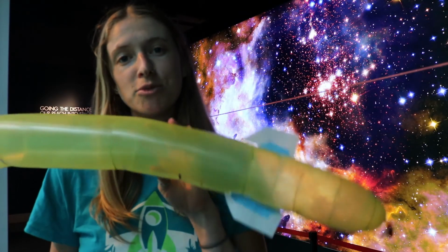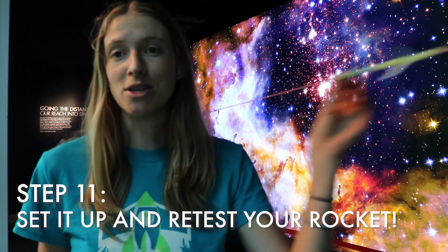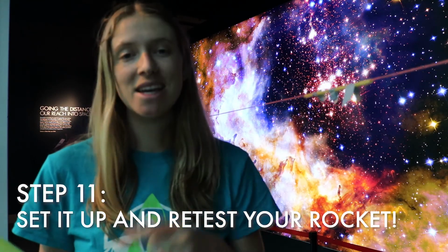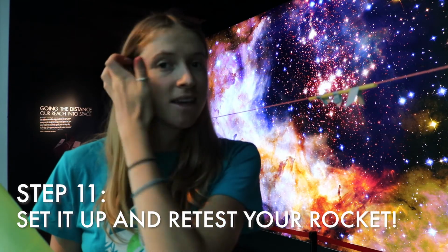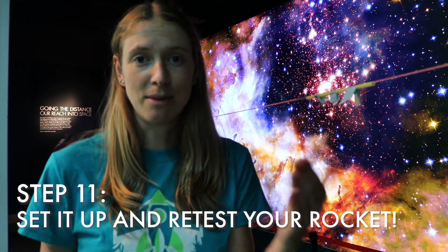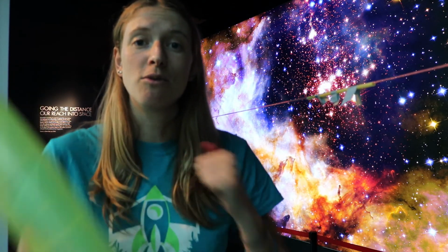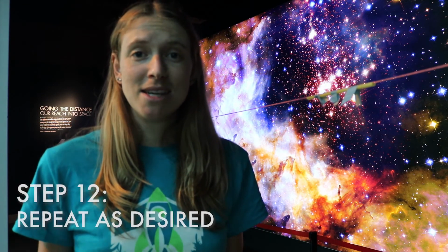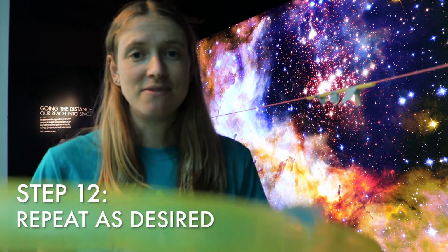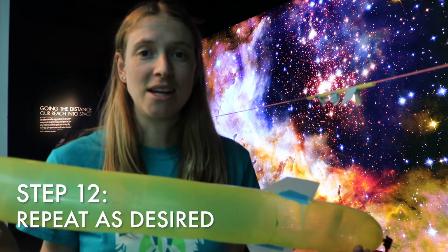Once you've made any improvements to your rockets that you would like to make, you can set it back up onto your launch pad, your straw, and launch them again. If you have a large group doing this activity, you can set up multiple strings at a time so you can have multiple rocket launches happening at once. You can have races, you can have teams work together to build their rockets, and basically you can continue doing this process of designing, testing, redesigning, and retesting as many times as you'd like to.